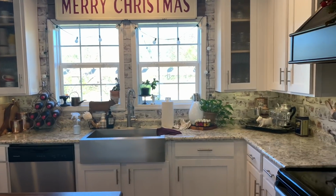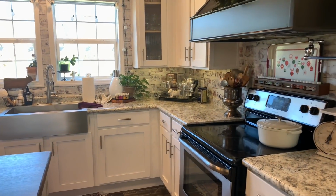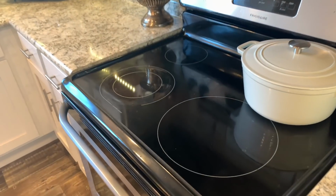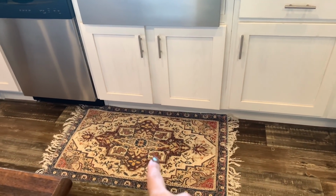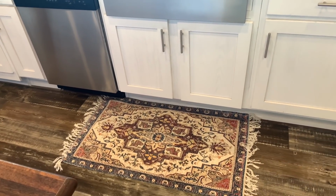So this is how it pretty much was whenever I stripped it all from all the Christmas decor, and it really needs a good wiping down now that I've been playing with everything and got it to where I like it, and the stove is dirty. So we're gonna wipe it down real quick and then start decorating. Oh, and I did move this rug back in here. Remember this one I ended up putting in my bathroom for the fall time, and I just love it for Christmas in the kitchen, so I brought it back in here.